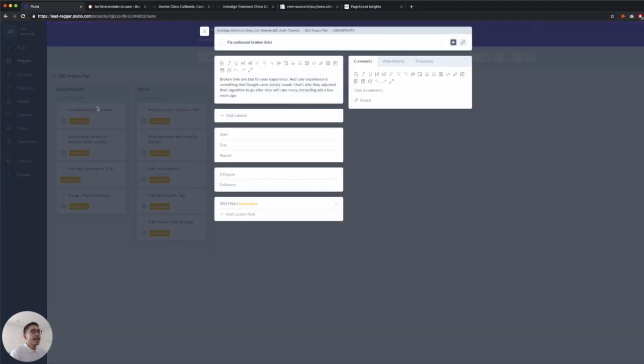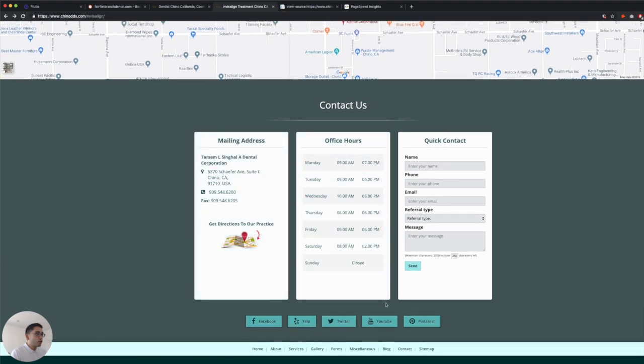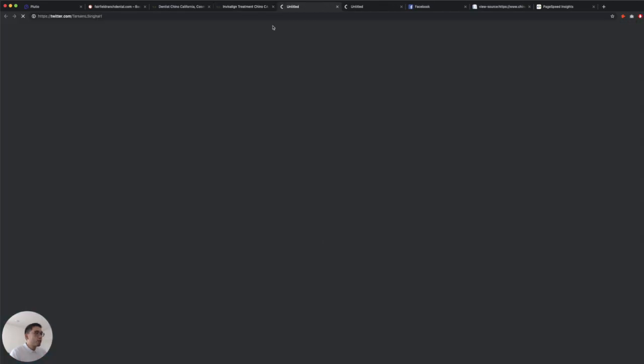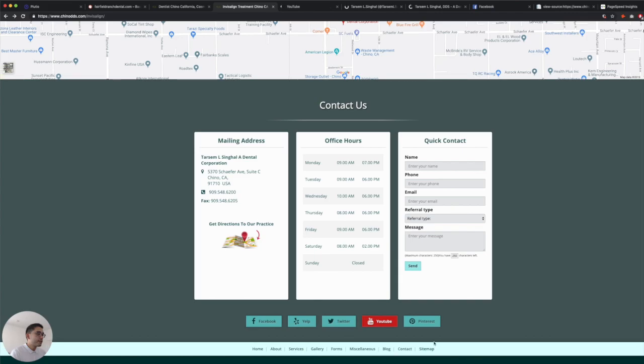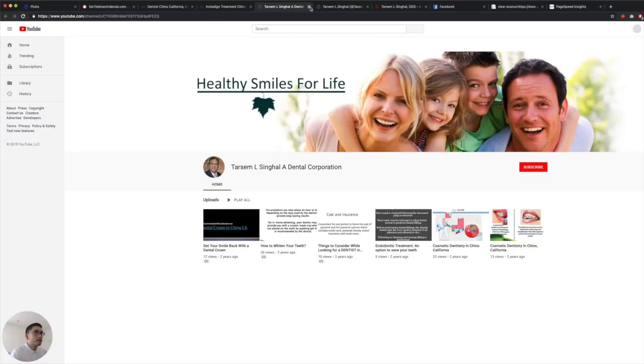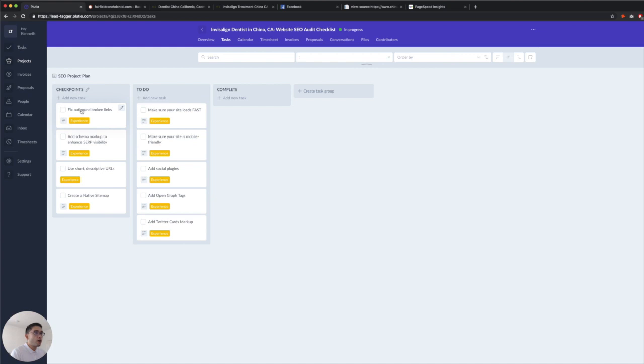Next one is to fix any outbound broken links. So if your Invisalign page is linking to different external websites, you want to make sure those links are not going to broken pages. I don't see any. Let's see if these links here are pointing to live real pages. Okay. Okay, at least the links to your social profiles are good, but I definitely would recommend making sure all of your outbound links are live, are good. There are no broken links. So I'm going to move this over to complete.